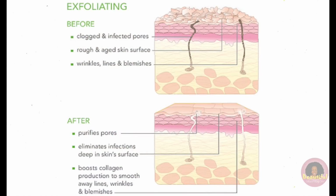After cleansing, exfoliation is one of the best things you can do to minimize pores. I'm going to show you all a few of the exfoliators that I use, both natural and store-bought. You can exfoliate to reduce the size of your existing pores, and when you exfoliate, it gets rid of dead skin cells that can otherwise widen the pores and also thicken oils that can make your pores get larger.